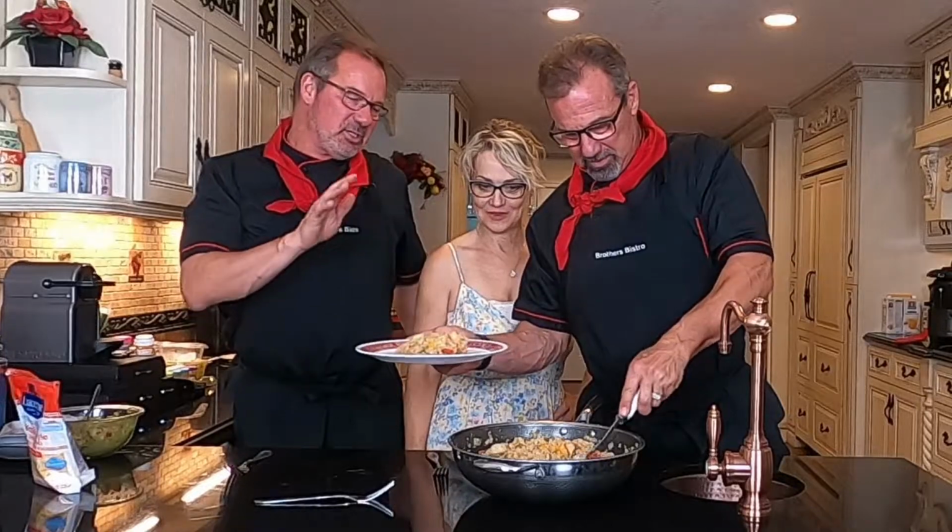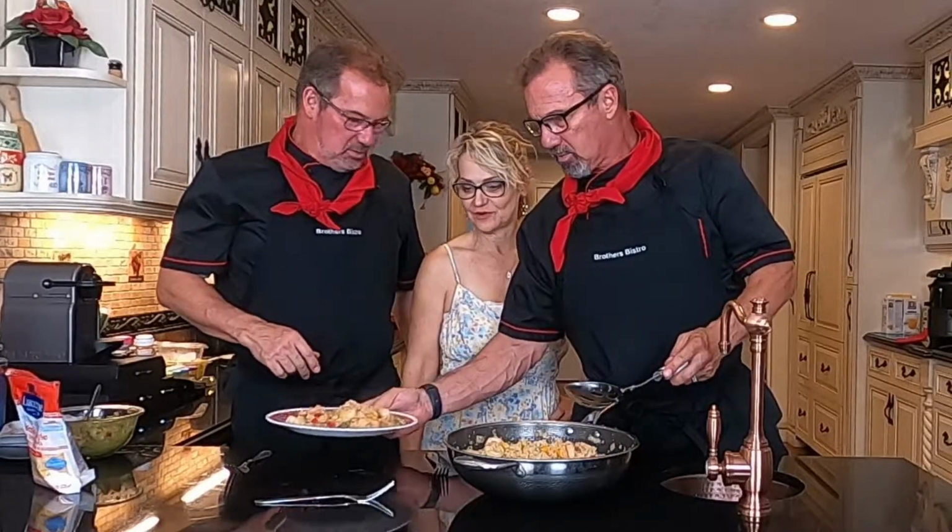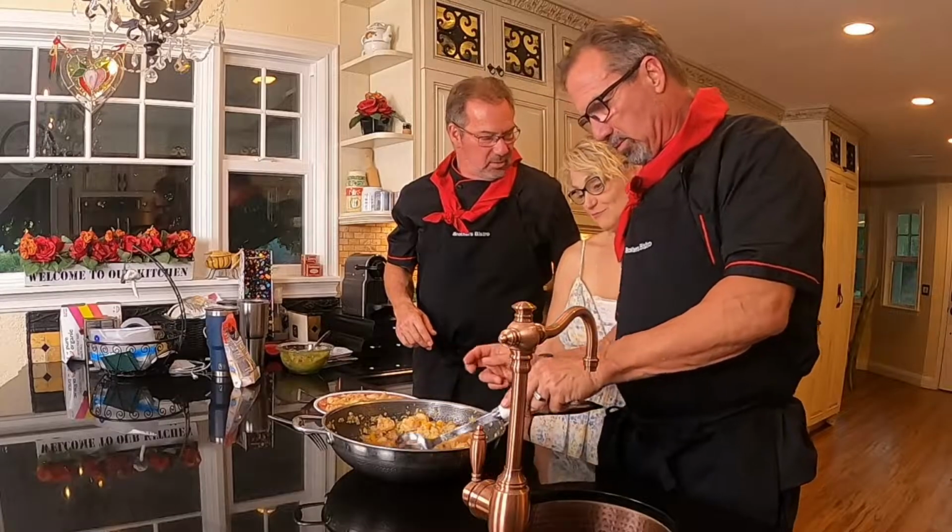Okay, so we got this coming right out of the pot. There is a little soupiness on the bottom. Again, you can cook off the water if you prefer. It's kind of up to you. But you'd want to do that probably before you put the shrimp in because you don't want to get the shrimp all dried out.